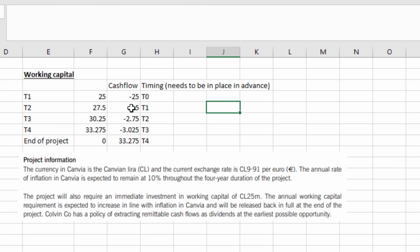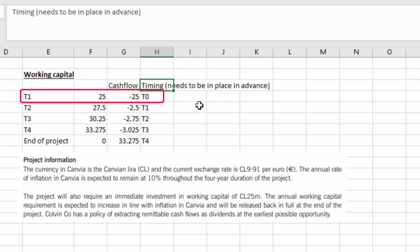What about this cash flow? Look, I'm saying take the previous year's working capital, here that's 25, and adjust it up to the next year's working capital requirement of 27.5, a difference of 2.5, a cash outflow. Good, easy to follow, again, because it's set out in steps. And this is the bit that's really impressive about the answer. I've explained that the working capital needs to be in place in advance. So the cash flow required to support T1's working capital goes out at T0. Another gold star. This is a great working.